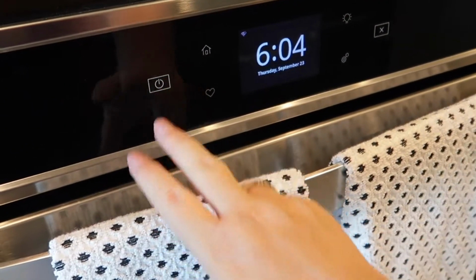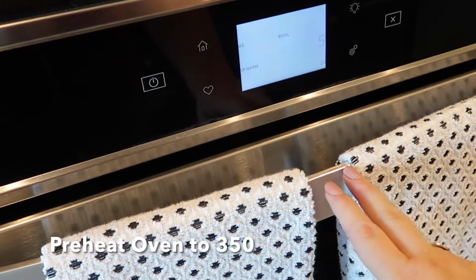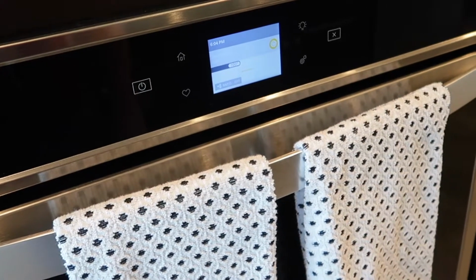Alright, so I'm going to write all the ingredients in the left-hand corner, but I'll also link the recipe down in my description box. First, we're going to go ahead and start by preheating the oven to 350.